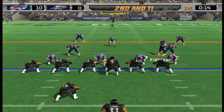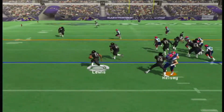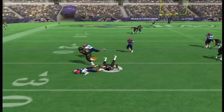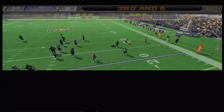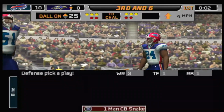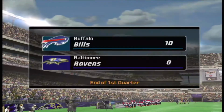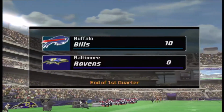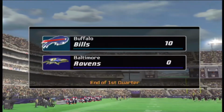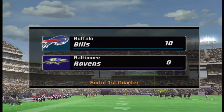Buffalo lines up in a 4-3. Vincent is there for the tackle. Lewis was the ball carrier, managed to get about 4 yards, even though the defense reacted to the misdirection pretty well. They'll get a first down if they can move the ball inside the 19-yard line. Buffalo has started off quickly as the first quarter comes to an end with a score of 10-0.